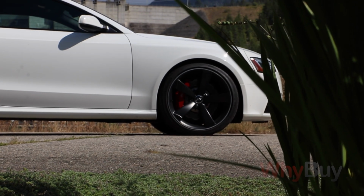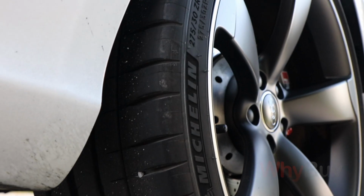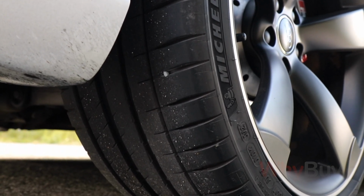When I plan out this trip, I think about the kind of roads and conditions I'm going to be driving on. And it's important because depending on the style of driving that you do and how you drive your car predominantly, that's going to dictate the type of tire that you should buy.